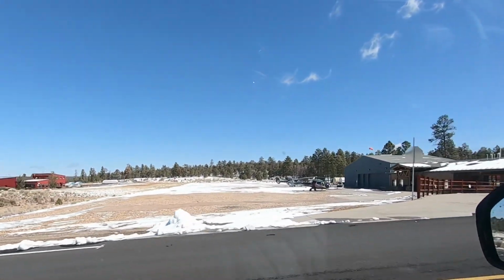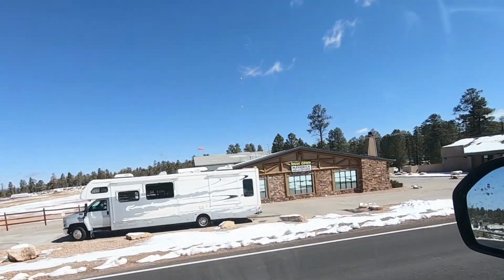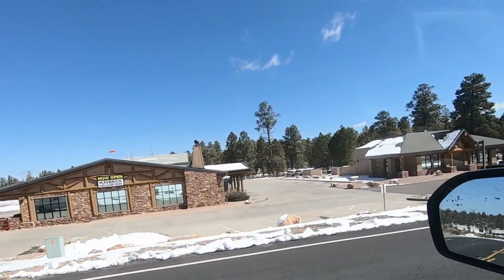Leaving the Grand Canyon. We've been here 15 minutes and we've had enough. So now we're headed for our helicopter tour of the Grand Canyon on Maverick helicopters. Top Gun. There they are. Perhaps I should have turned back there.